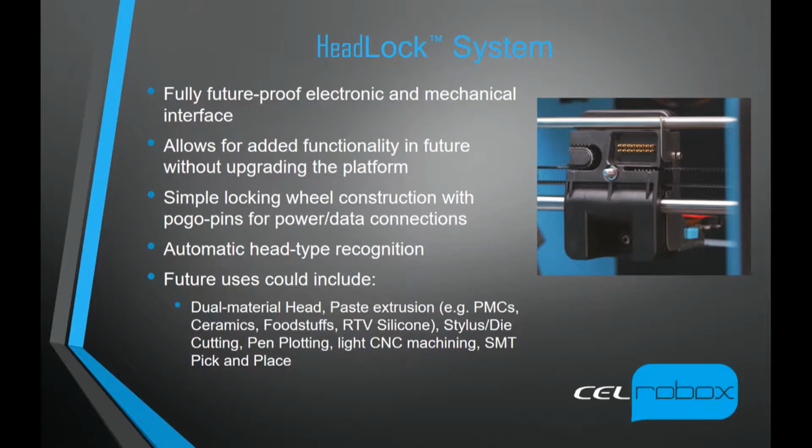I talked a little bit about future-proofing our hardware. We know that technology is continually developing. We know that 3D printing in particular is developing extremely rapidly. So we wanted to make sure that our product was sold with the idea in mind that you can upgrade it at any time. And this comes with features like this. The head itself can be easily replaced with one thumb wheel. It has a CAN bus which controls all the data to and from the head, so that you can replace that with any head.